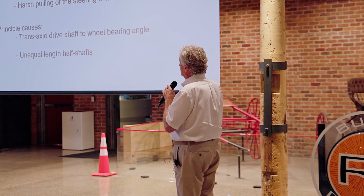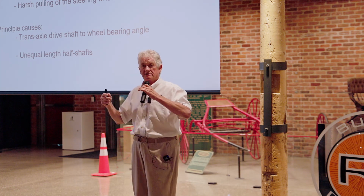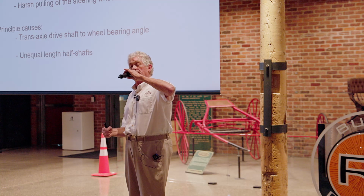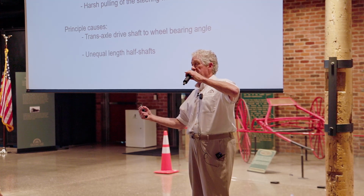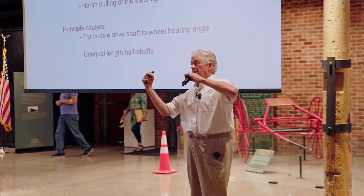Another thing was the way the half shaft came out of the transaxle. Ideally, if this was the transaxle, the wheel bearing was typically down here. Well, that's a pretty steep angle. That just aggravated the condition, but ideally, you'd want it parallel to the ground.